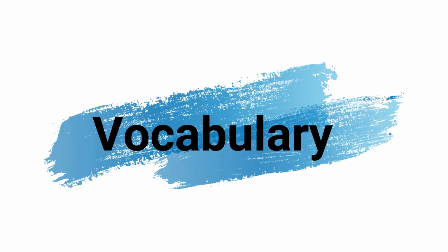Okay, so number 2, vocabulary. This is especially important if you want to convey any kind of message and start any kind of conversation. But what is the best way to expand and memorize vocabulary easily and effectively?